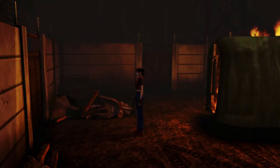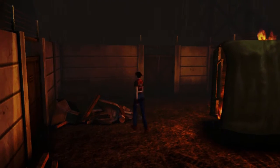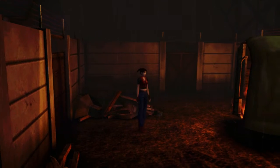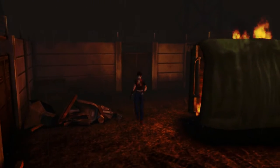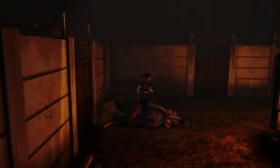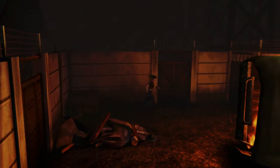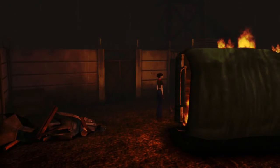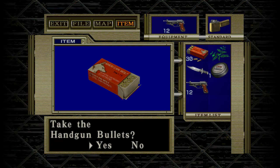Okay, but Steve looks a little bit different now. But that's no big deal. Another thing that I found very interesting about this game when I first played it is, look at the backgrounds. Look, nothing is pre-rendered. Everything is polygonal. And that was a big leap, apparently. A dust box. That was a big leap in graphics. I was real impressed with the graphics because nothing was pre-rendered anymore.